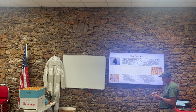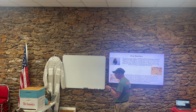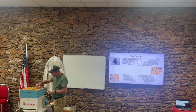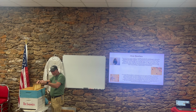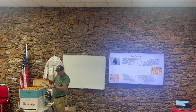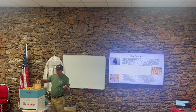There are several methods of getting rid of them. One is those little traps. Another is to remove burr comb, which is comb sticking off the sides of the frames. When you pull your frames out, they'll be building comb, and the frames will be stuck together with comb in between. By taking your little tool and scraping off that burr comb, you get rid of places for the hive beetles to hide.